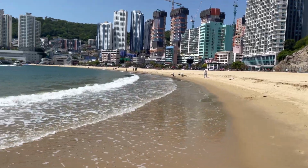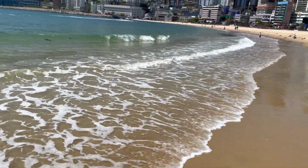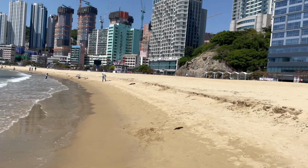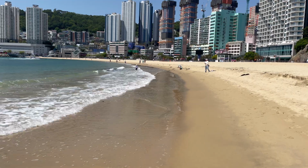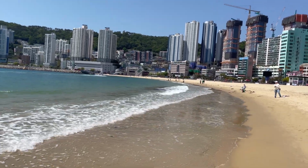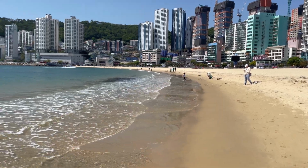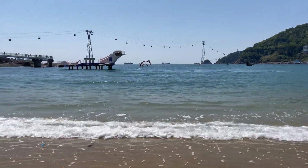Kids are still having a good time though. Yeah, the water's clean. There's not any trash here on the beach. It's not bad at all. It's a good place to come out of the city. I mean, you're here in Busan. This is right here in the city, and there's 3.5 million people in Busan. It's I believe the second largest city in South Korea. Yeah, this is not a bad beach at all. The wind is a little annoying, but just part of the deal.